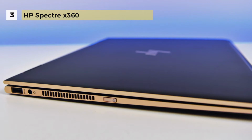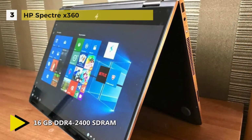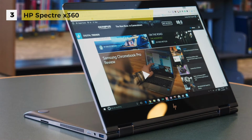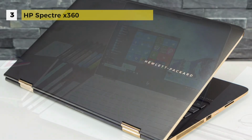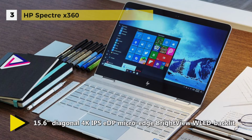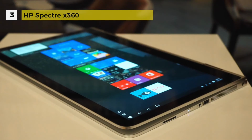Specs-wise, it can be spec'd with up to an i7 8550U quad-core processor with an MX150 graphics chip, 16 GB of RAM, and 1TB of PCIe SSD. It has a Windows Hello compatible FHD IR camera, along with a dual array microphone. It is chock full of ports, with one each of Thunderbolt 3, USB 3.1 Type-C Generation 1, DP 1.2, USB 3.1 Generation 1, HDMI, a headphone and microphone combo, and an SD card reader.